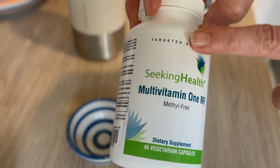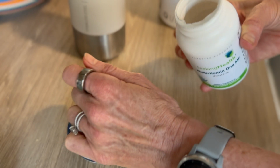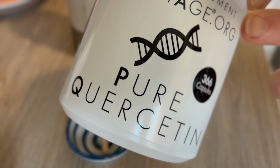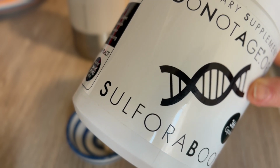This is by Seeking Health, and it is methyl-free, meaning it doesn't have methylcobalamin or methylfolate, and it also doesn't contain iron. Another supplement which has to be taken with food and I take daily is quercetin. And then the only other thing I take right now with food is the Sulfura Boost.